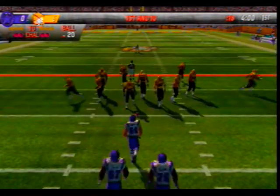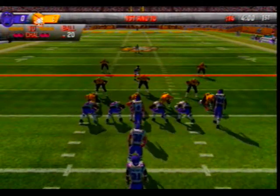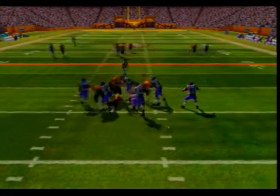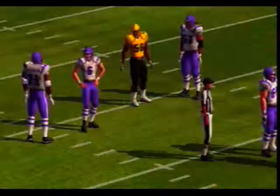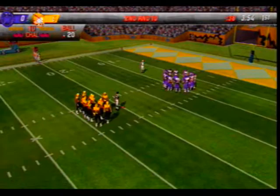First and 10. The home team come out in a 4-3. Pressure going long to the left. Almost picked off. Close to a big play by the defense. And it probably should have been a big play. He had perfect position to get the interception. He just dropped it.